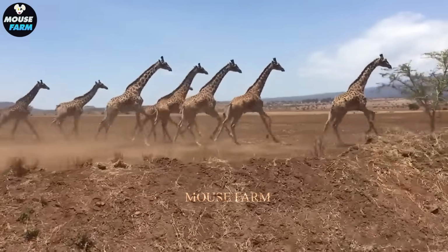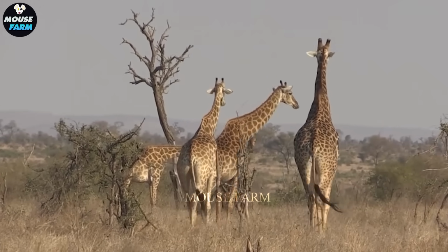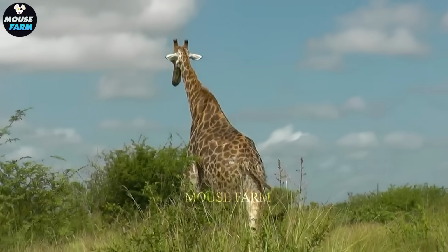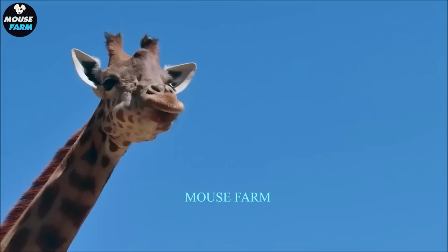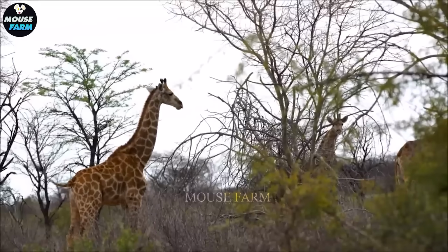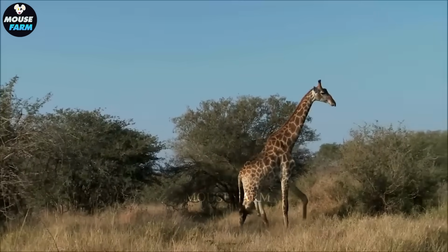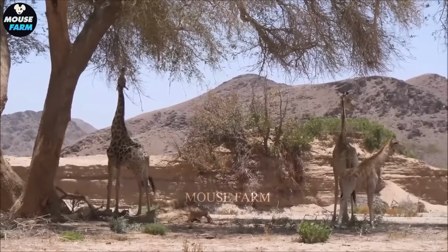In parts of southern Africa, giraffe populations have increased by more than 30% in the past 2 decades. As more giraffes roam, their feeding habits are changing the environment. They strip the top branches of acacia trees, which once provided food and shelter for birds and primates.